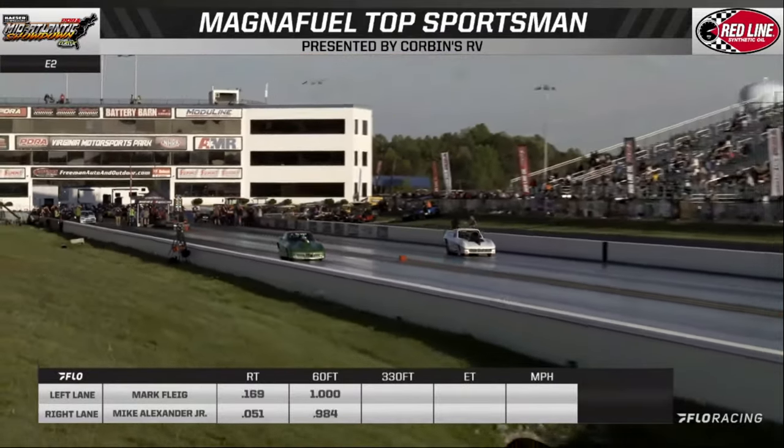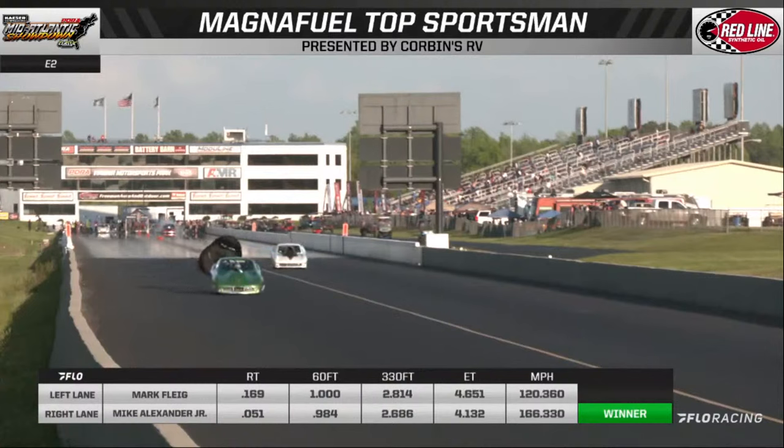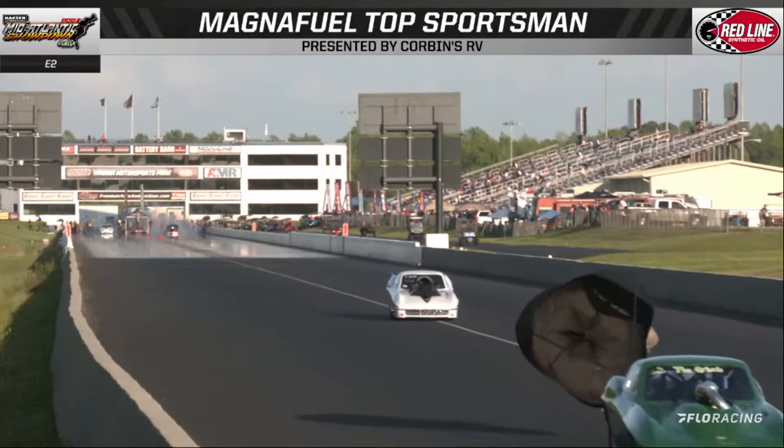Mark Flagg is way late letting go. He's 169, and Mike Alexander is going to take the Walking Tall Garage Corvette to the next round. 413 on the 408, and Mark Flagg is going to go 465 here off the pace as well.